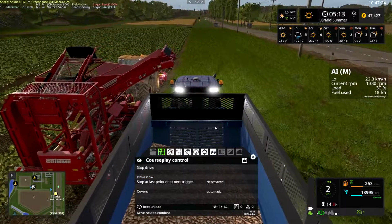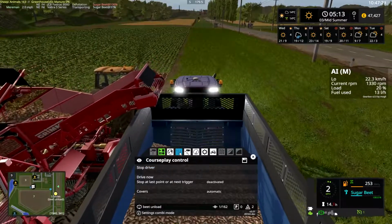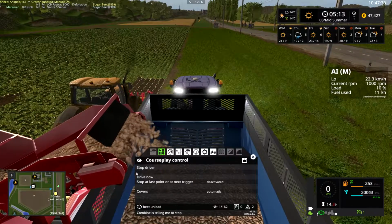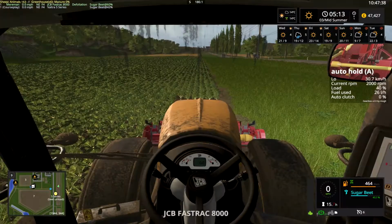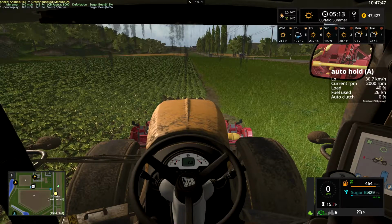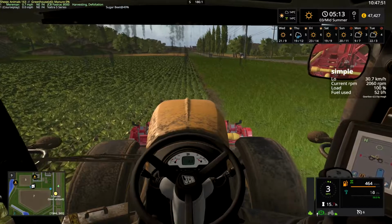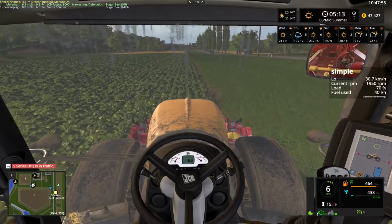Well, he's there. It's a bit closer. I might be able to move that out a bit. We'll see what happens. Should have started a bit earlier than he did, but no, he didn't feel like it. That's Ivan for you. He's in a funny mood.